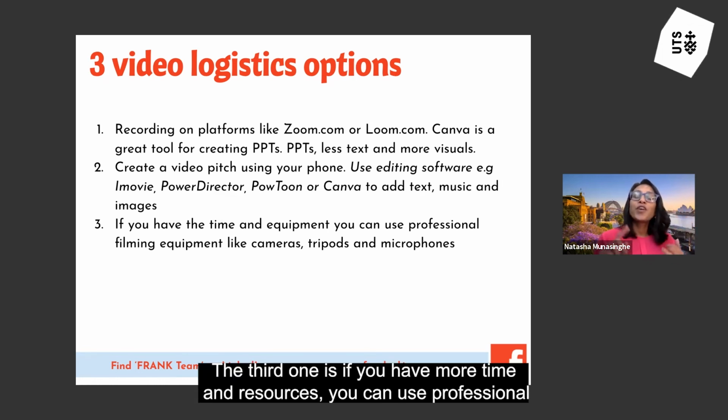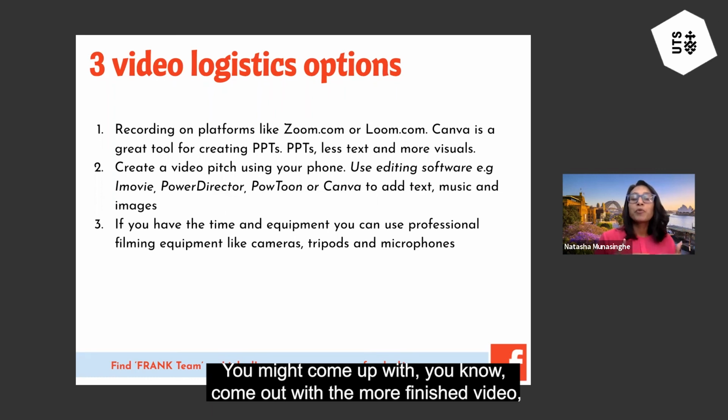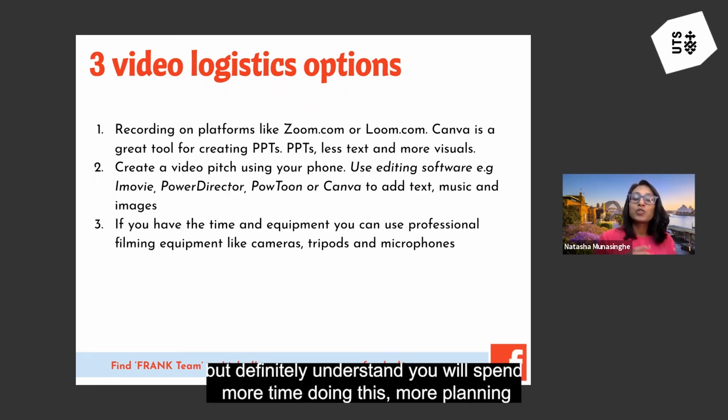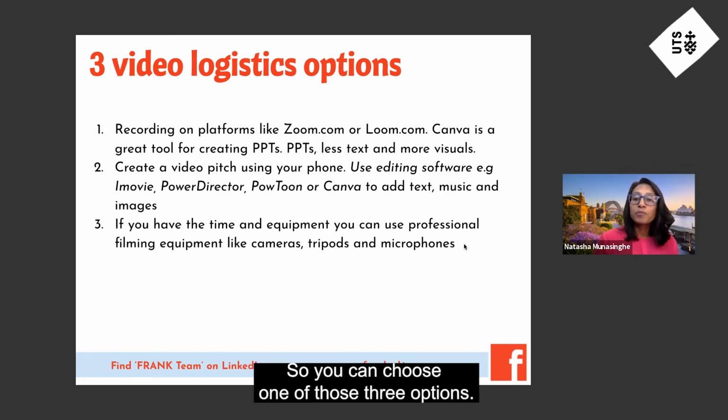The third one is, if you have more time and resources, you can use professional filming equipment: cameras, tripods, iPhones, lighting. You might come out with a more finished video, but definitely understand you will spend more time doing this, more planning, and you'll need more resources for editing, someone that knows how editing works. So you can choose one of those 3 options.